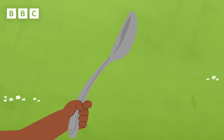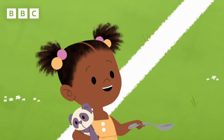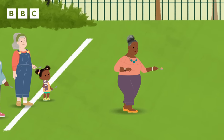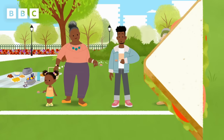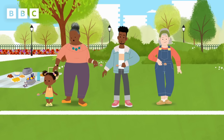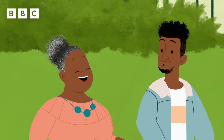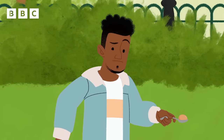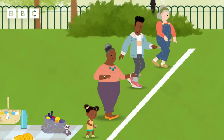This race is about being slow and steady. Slow and steady? Yeah, it's called the egg and spoon race. Excellent. Sounds good, Gran. Everybody ready? Ready. Ready. Ready. And one more thing. If you drop your egg, you have to go back to the start. On your marks. Get set. Go!